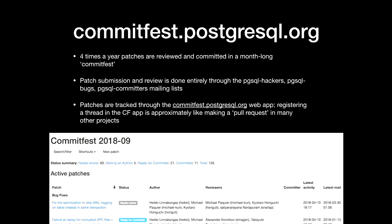That's the case for many larger projects, famously Linux, but also some others. Using a mailing list centric system seems to work quite well for things that involve a lot of discussion. So putting things into the Commitfest website is our equivalent of making a pull request.